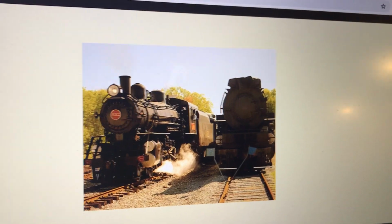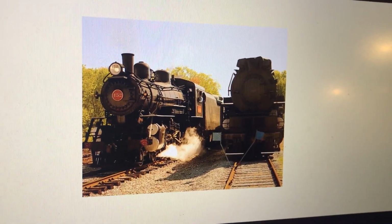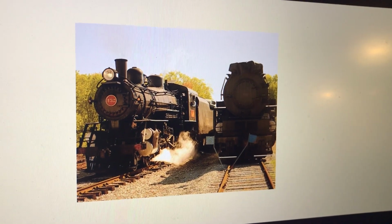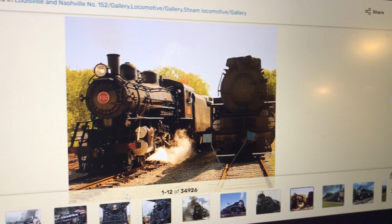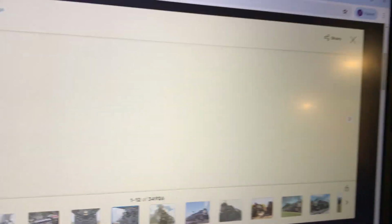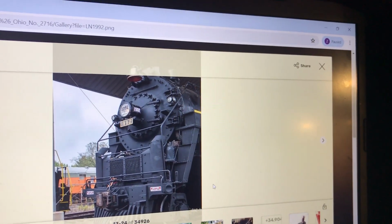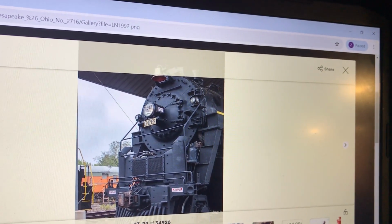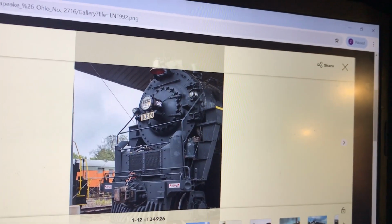Between 2001 to 2019, 2716 remained on display at the Kentucky Railway Museum in New Haven, Kentucky. In 2018 to 2019, something changes in 2716's new life. 2716 was dressed up as Louisville and Nashville 152.